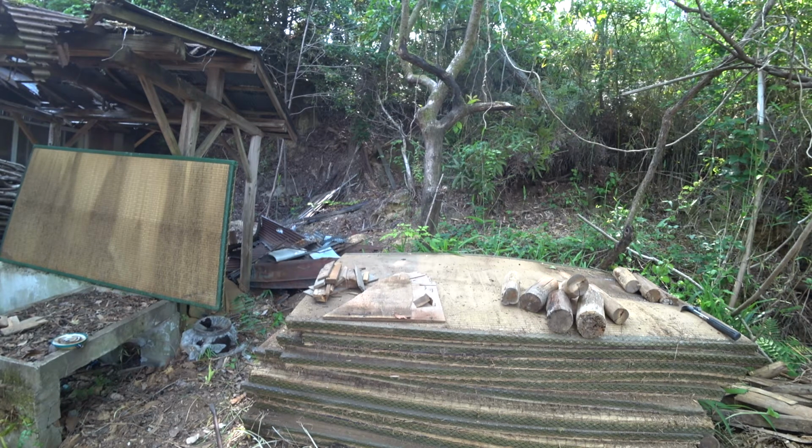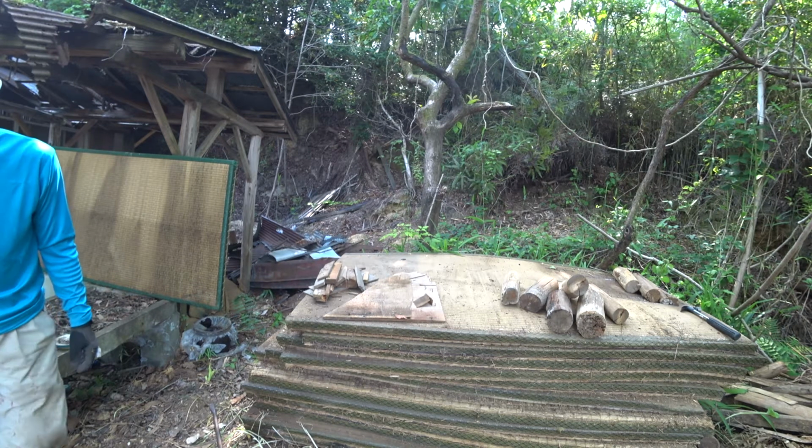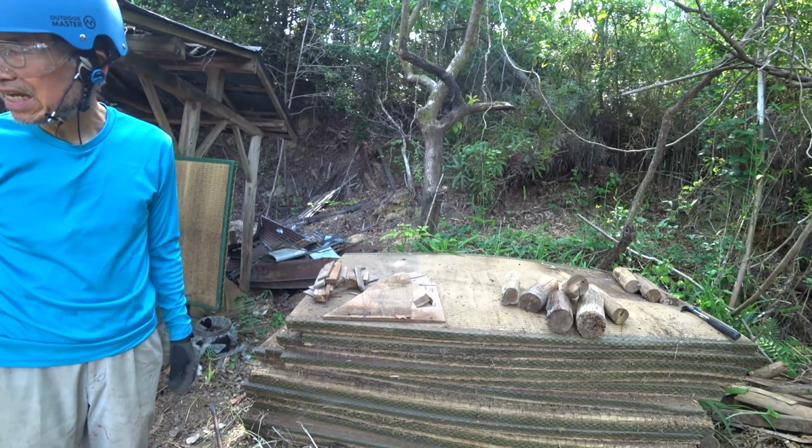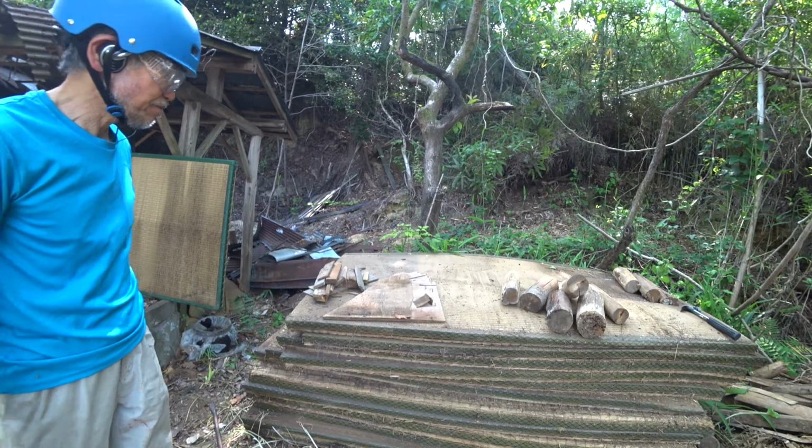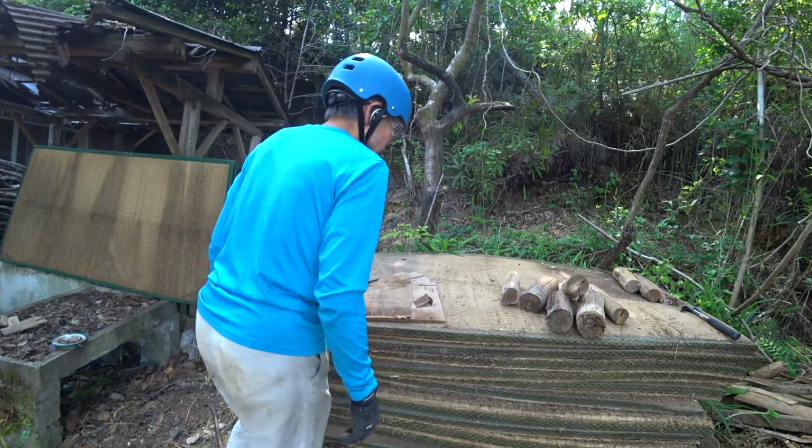Tree frog. What I thought was a female in captivity could have been a male. But since there's a male here, I'd like to capture a female and bring it here.